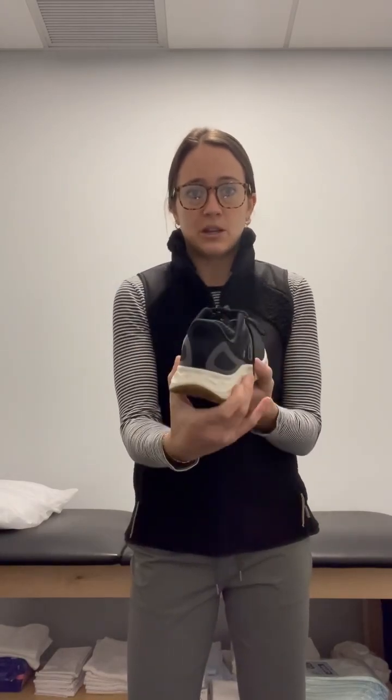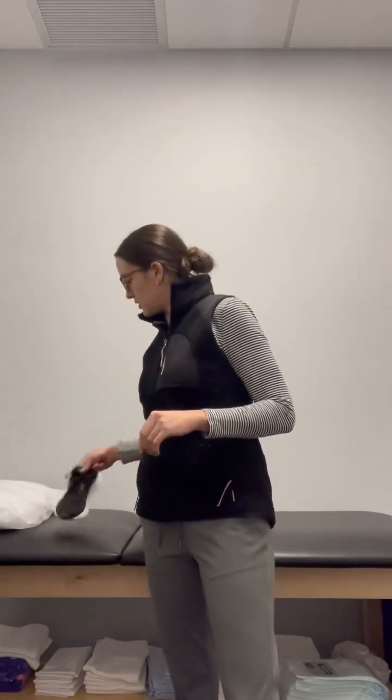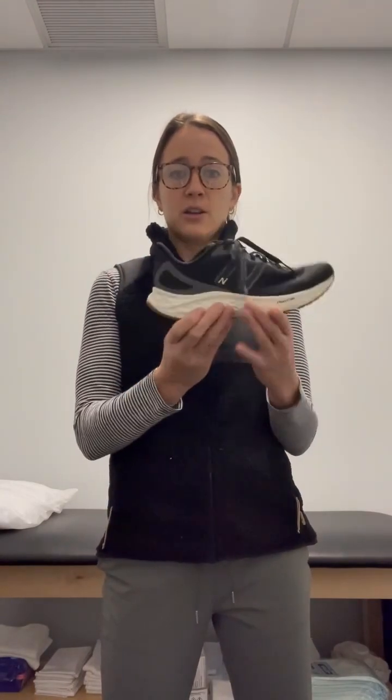So if you do want more of a stable shoe, you're looking for minimal movement in all of these planes. Now, if you suffer from maybe chronic heel pain or chronic plantar fasciitis, that's when you're looking for more of a shock absorption shoe. So these actually have a decent sole, decent cushion in the area where the heel would land. That's what you would be looking for, something with a little bit more shock absorption here.